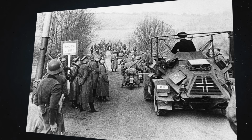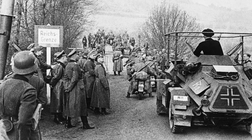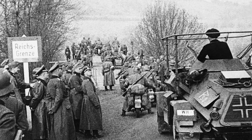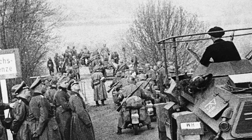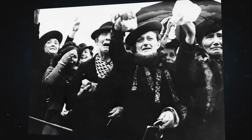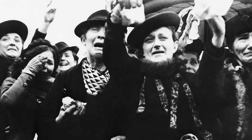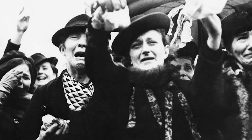Reconnaissance squadrons advanced into Luxembourg on May 10, 1940, marking the start of a major offensive. They paved the way for troop entries into French territory. Belgian women bid farewell to their husbands and sons on May 11, 1940, as they departed for the front lines. The moment unfolded amid concerns over troop movements in the area.